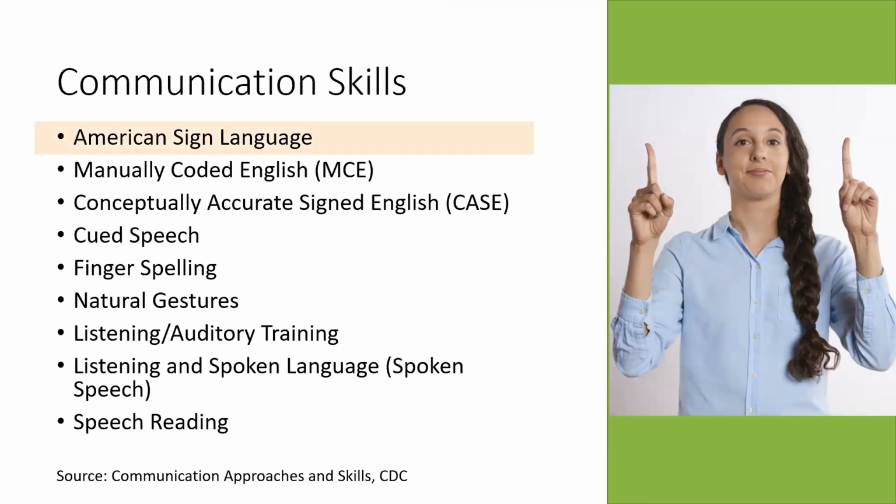Communication skills include American Sign Language, Manually Coded English, or MCE, Conceptually Accurate Signed English, or CASE, Cued Speech, Fingerspelling, Natural Gestures, Listening or auditory training, listening and spoken language or spoken speech, and speech reading.